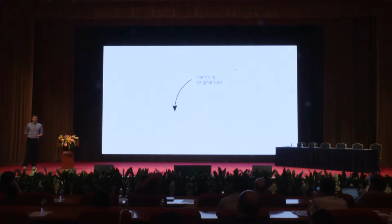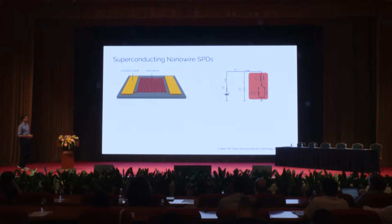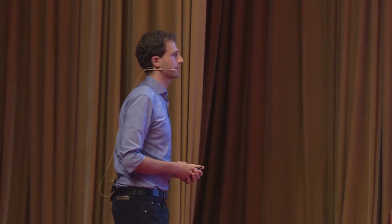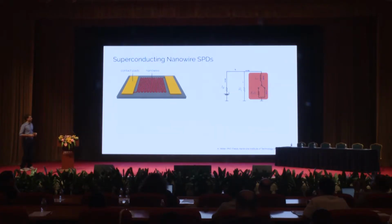To explain what we did and what our results are, let's first have a closer look at what a nanowire actually is. In principle, the detector is set up like this. You have two contact pads with a nanowire in between, which consists of a superconducting material. In our case, we use niobium nitride, but there are also other materials. The superconductor is only superconducting if the current that flows through it is below a so-called critical current. Now what you do is send a bias current through this wire, which is just right below this boundary, so to speak.